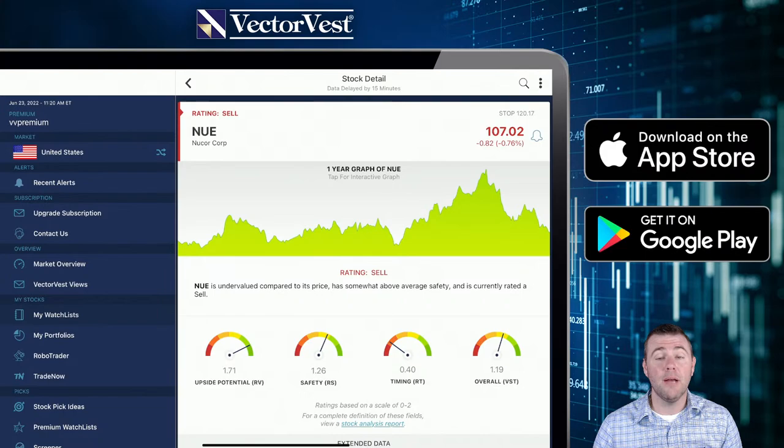Anything above one, the closer to two it is, the stronger the uptrend. Below one, the closer to zero it is, the stronger the downtrend. So for NUE right now, 0.4 tells us it's in a really strong short-term decline.